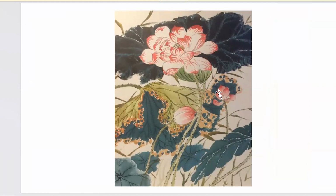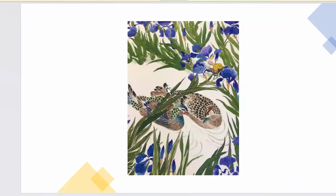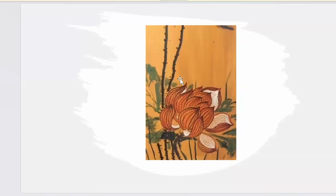This one's kind of big watercolor. And this one's a rice paper. This one's a rice paper. And this one also is a watercolor. This one I paint this lotus flower on canvas. This one's canvas board. I paint the background color first, and then I paint the flower after.